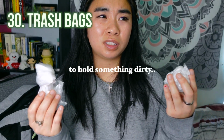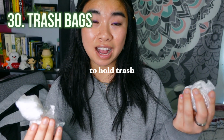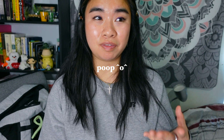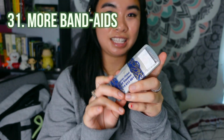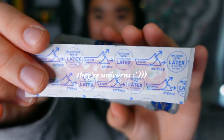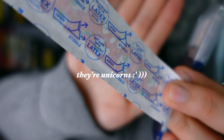We've got trash bags because you never know when you need a trash bag to hold something dirty, to hold trash, to hold vomit if someone needs to vomit. Poop if I'm walking a dog randomly, I don't know. Things like that. We've got another pack of band-aids here. This is part of the emergency. In here I got these cute little band-aids. I don't know if you guys could tell. This is a unicorn.